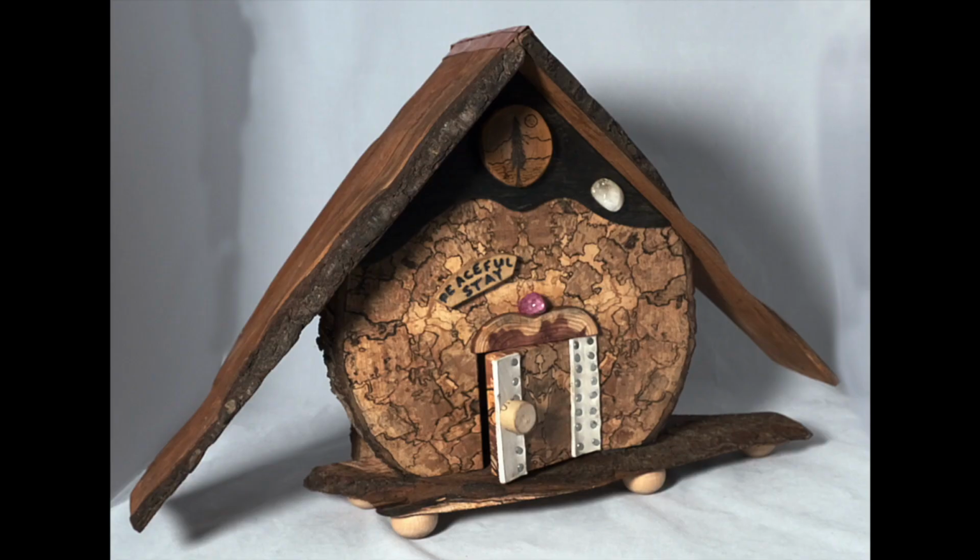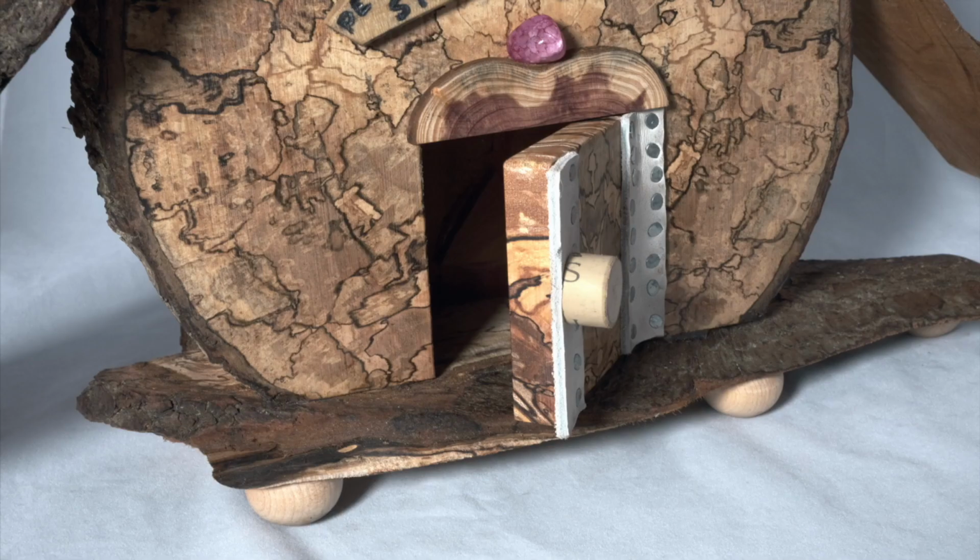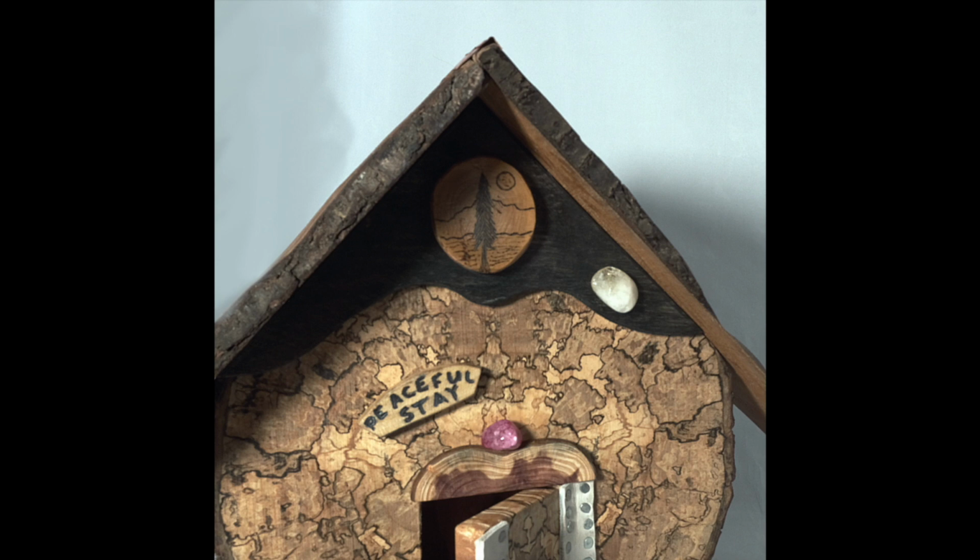This house has been made to store special instructions for renters on a remote rental cabin in the woods.